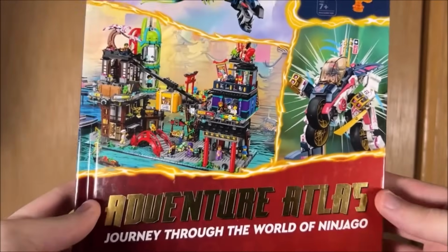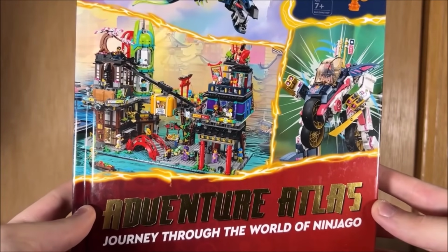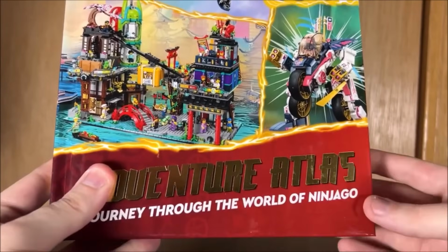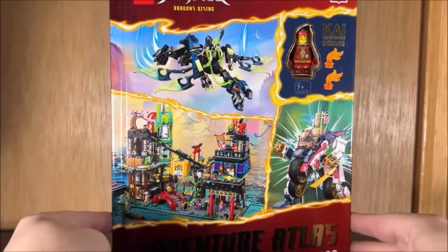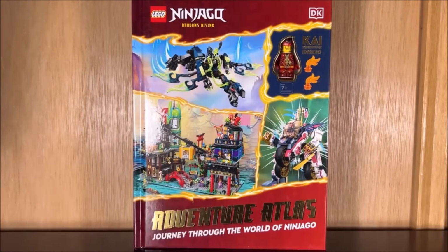But overall, for today's video, I would just like to flip through this book and show you guys what there is to see inside the book. Of course, there is a little bit of new information, or at least reworded information. There are also a few funny mistakes in this book too, so this is going to be quite the fun flip through. So without further ado, let's get into it here.